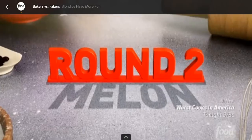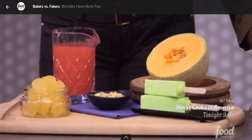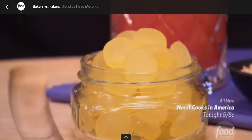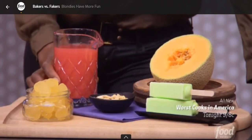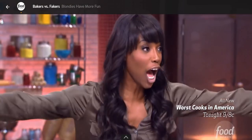We have fresh cantaloupe, honeydew popsicles, melon gummies, watermelon juice, and watermelon seeds. You must incorporate at least 1 of these variations of melon in your dish. Whoever creates the best dish in this round takes home the cash. You have 45 minutes. Are you ready? Yes. Ready. Let's go!